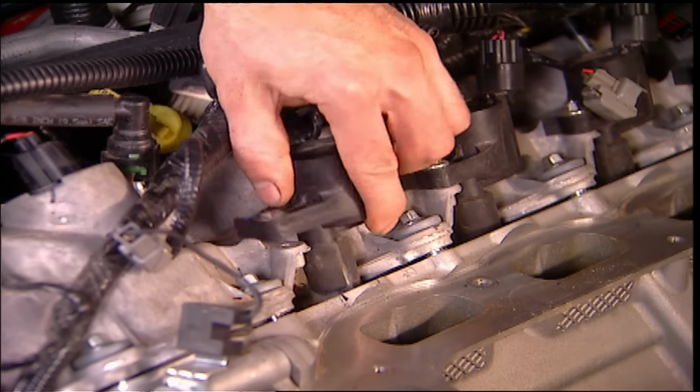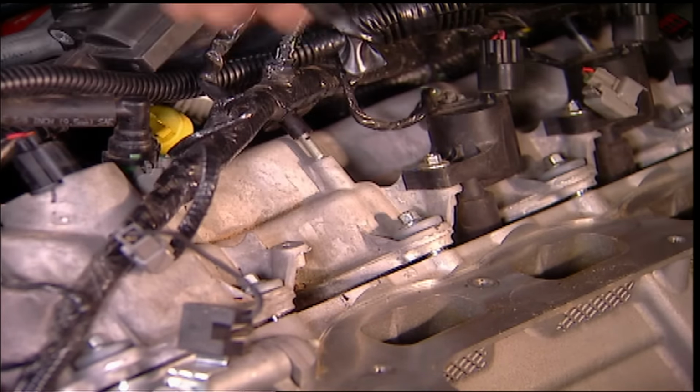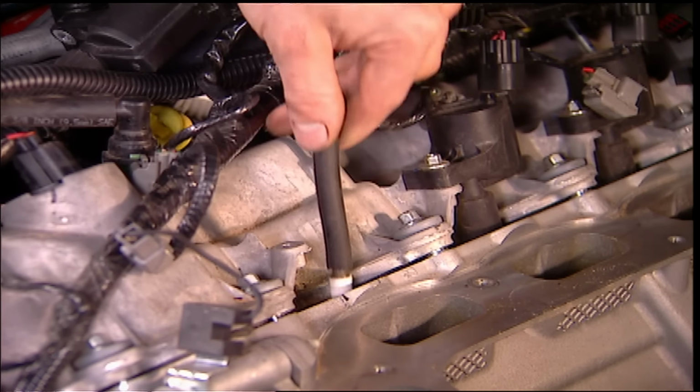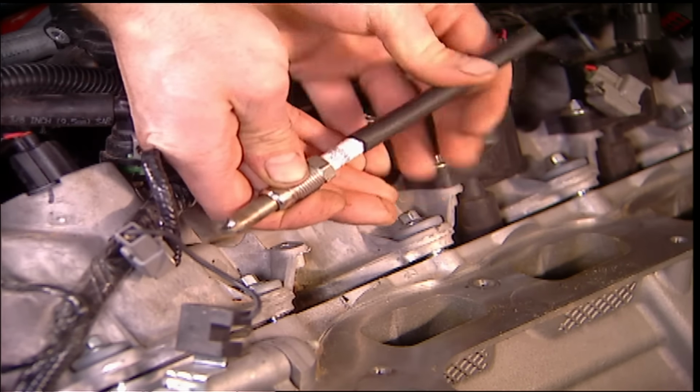On a late model modular engine, each spark plug has its own coil, and these will need to be removed to swap out the supplied colder plugs. Here's an easy way to get your plugs out of a cylinder head recess. Use a piece of vacuum hose to grab the plug and just pull it out. The same trick works to install the new plugs.